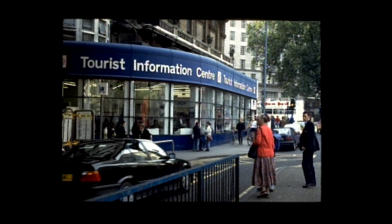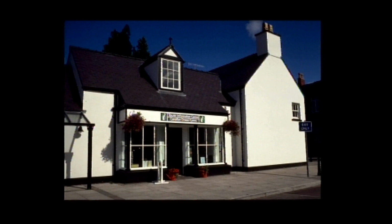As well as the central office, there is a network of local tourist information centres scattered across Great Britain providing services and detailed information. For more in-depth information on Wales, Scotland, and Ireland, you can contact their respective regional tourist bureaus or their offices in London.